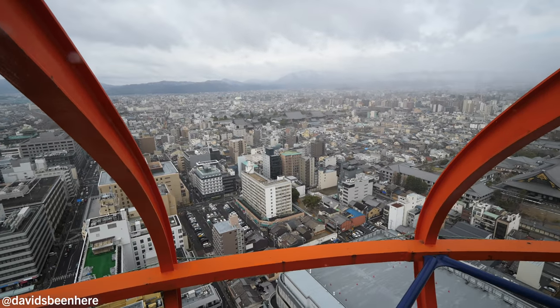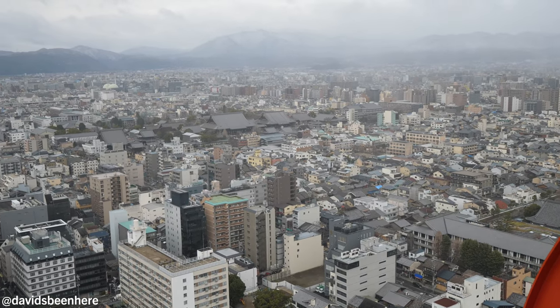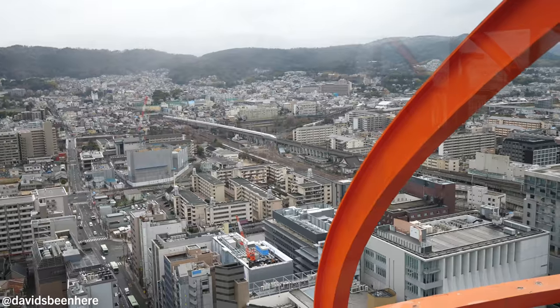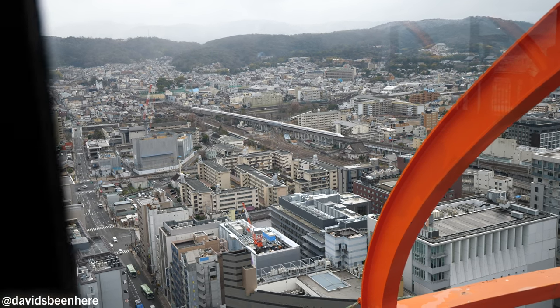I visited the one in Tokyo, the Tokyo Sky Tree, and that's obviously 350 meters high, so that's like three times the height of this. But this is the tallest structure in Kyoto, so it gives you a vantage point over the entire city. It's like a valley in between these mountains, right? So you can see mountains over there, lots of low rises. You can see the bullet trains coming in right there. Incredible. And that's Kyoto Station.